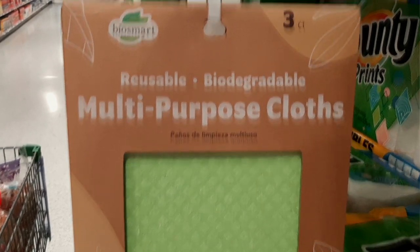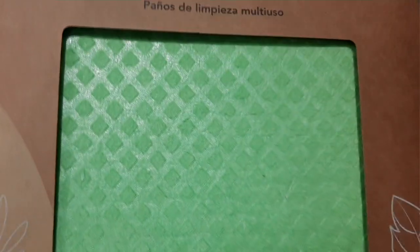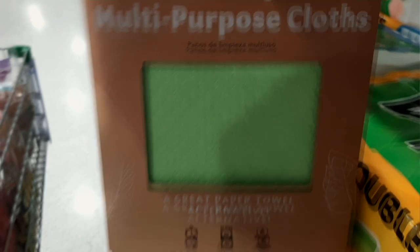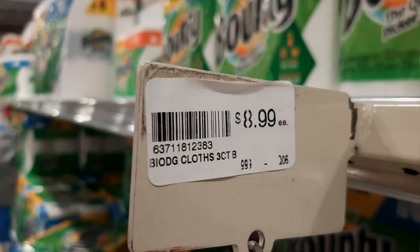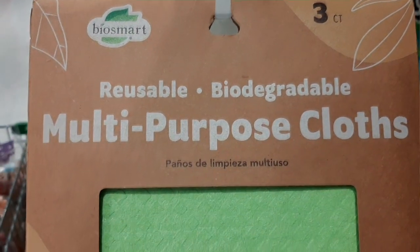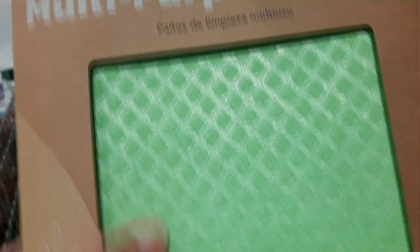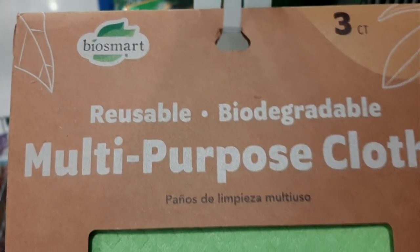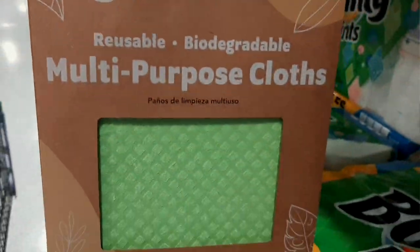Multi-purpose cloths. You get 3 of them. Reusable, biodegradable. Now, this is green. It doesn't show up green. I guess they're all green. So you get 3 of them. Multi-purpose cloths. Let's see how much they will charge you for that. That's $9. What a deal. You get 3 for $9, so they're $3 each. Reusable and biodegradable. So I don't think you're gonna get a better deal than that. 3 of them for $9. So that's a really good deal.